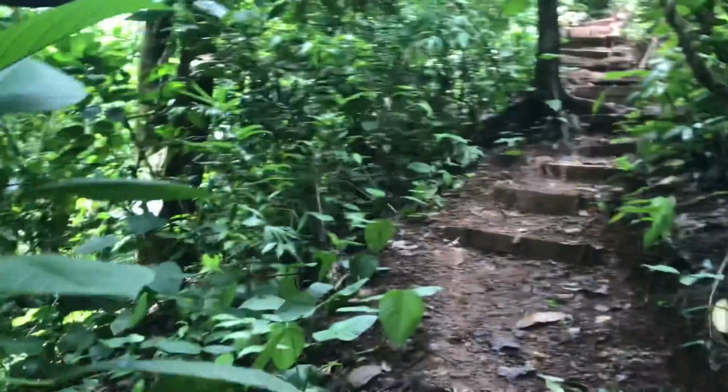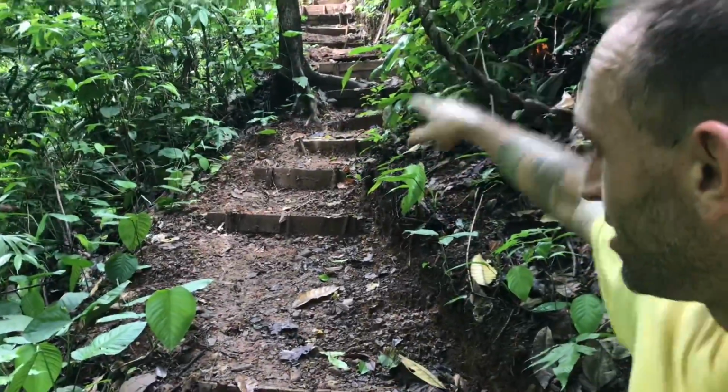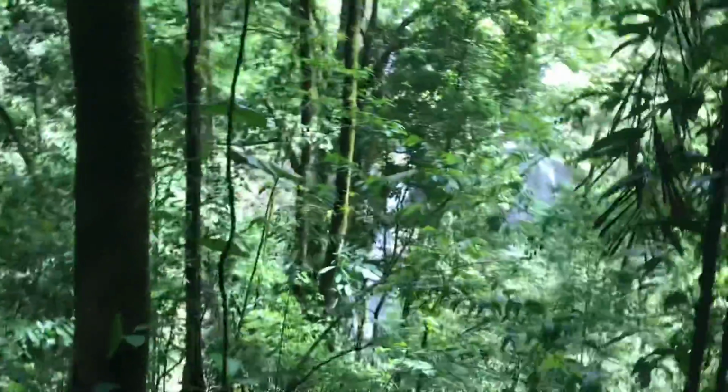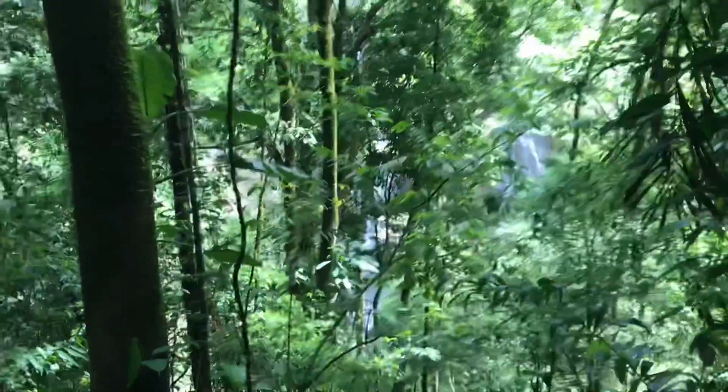So I wanna show the stairs here. Can you see them? They got steep and we've been walking down them a while, but we're getting much closer. We can see the waterfalls, and apparently there's three giant waterfalls here.